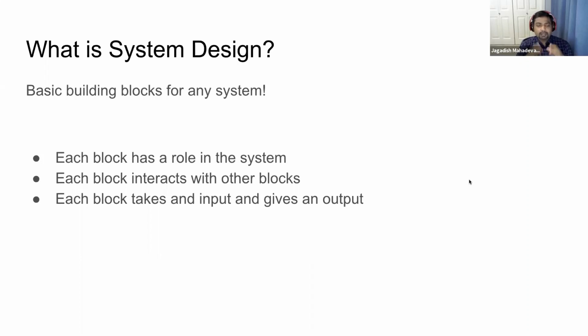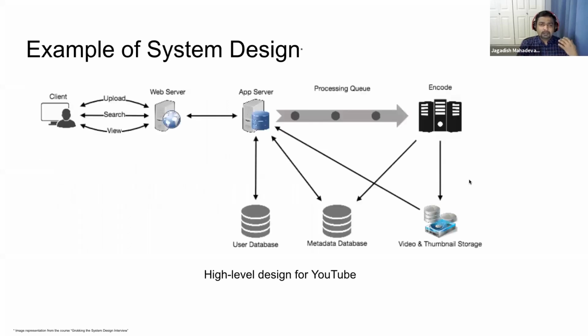Understanding the input and output of each block actually gives us a better understanding of the overall system. Okay, now that we have talked about what system design is, let's look at an example of how a system design looks like. This is from one of the courses I took when I was preparing for system design. And this represents the high level design for YouTube.